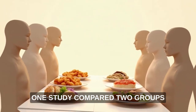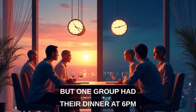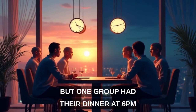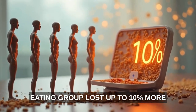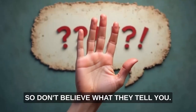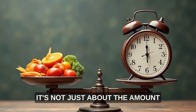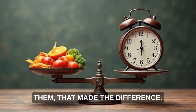One study compared two groups of people eating the same meals and calories, but one group had their dinner at 6 p.m. and the others at 10 p.m. The earlier eating group lost up to 10% more weight despite eating the same food. So don't believe what they tell you. It's not just about the amount of calories you eat, but when you ate them that made the difference.